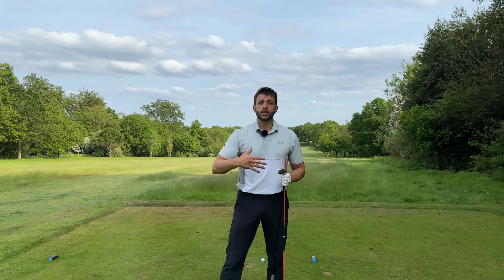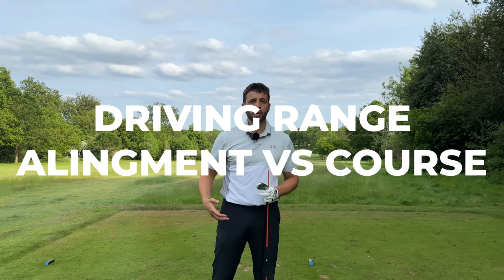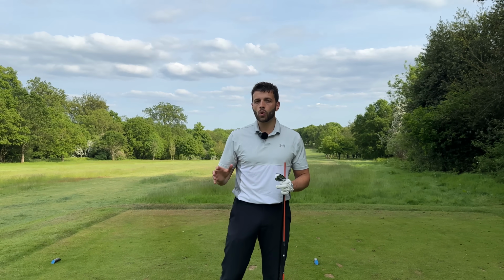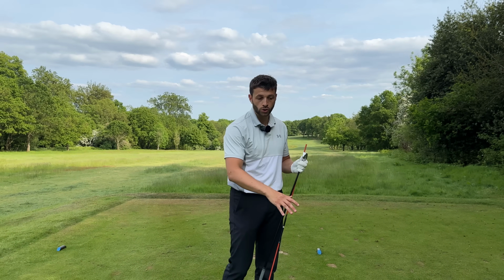So obviously to get down to single figure handicap, you need to be practicing at the driving range quite a lot. You need to be doing some chipping, some putting, but that doesn't always translate over to the actual golf course itself. I'd say putting does. Chipping, you know, it's quite tough because you're going to get different lies. So when you do practice chipping, practice tough lies as well, not just firm lies.